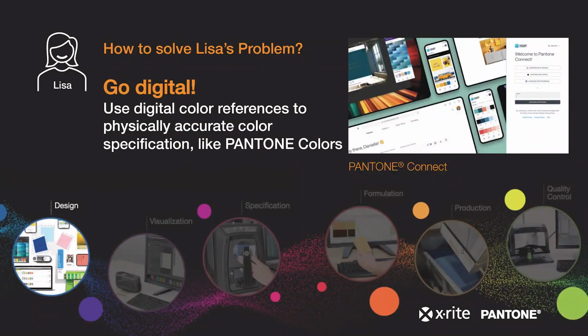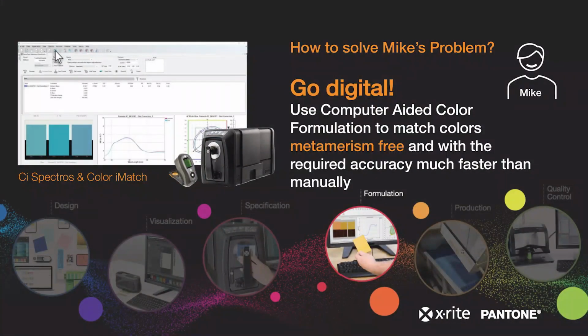Now, what should they do? We believe they should go digital, right? If Lisa starts off trying to convert her inspirational items, whether these are physical samples of some sort or pictures or whatever, into a digital color reference like Pantone colors, then of course there is not only a high potential, there's a safety that Pantone colors are all available in spectral data, so in real fingerprint, physically correct color data. And with that Pantone reference, she could tell Mike, and Mike could use a computer-aided color formulation software like our Color Eye Match software to load the reference spectral curves from the Pantone Live Cloud and perform a match with a computer-aided color formulation system, which is free of metamerism and which is also faster than if he would try to manually visually match a sample which he receives.